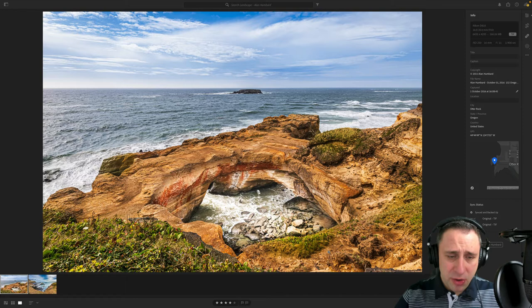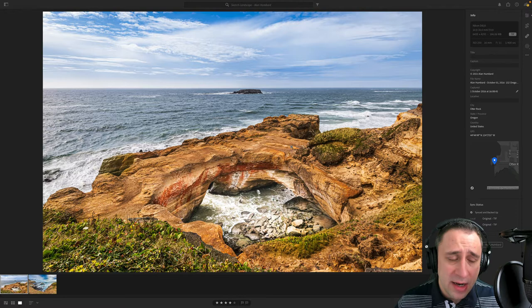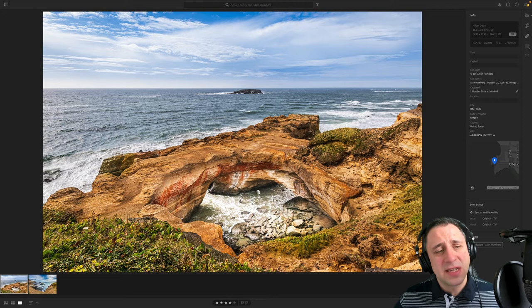Also, if you could have gone a little bit closer, and I don't know if you could, and maybe get a little bit more of the inside, it would also improve the depth and the overall storytelling. Now, what I really like is this rock there, which gives us again a sense of depth, and also gives us a sense of scale.